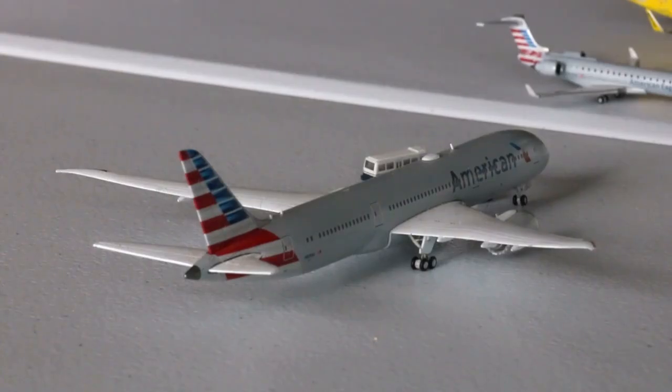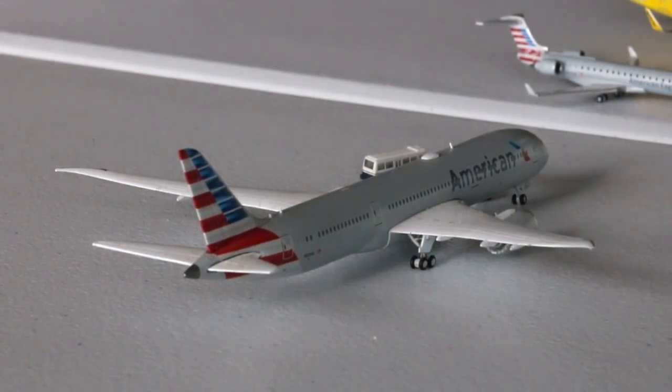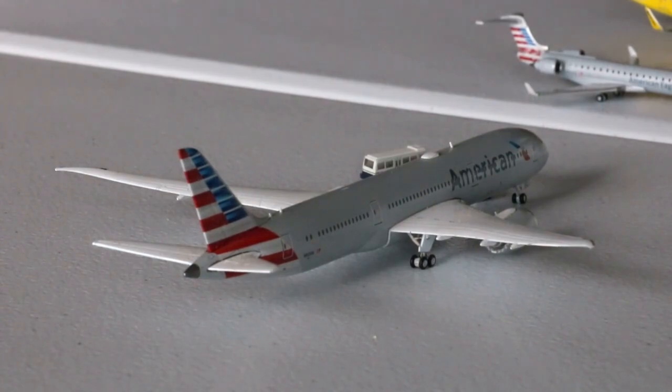And right here we have an American Airlines Boeing 787-8. We'll say he came in from Lima, Peru on a passenger flight earlier, and he'll take it over to Rome on the cargo flight. So looking nice right there.